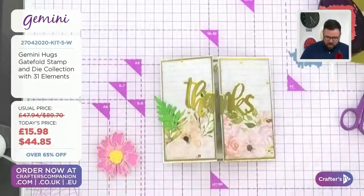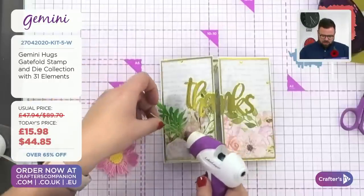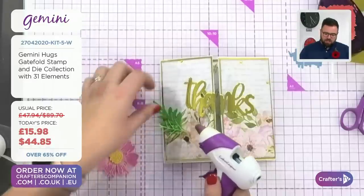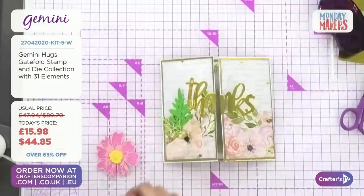Carlene says she has just got a notification to say that her platform is coming today. She can't wait. She's excited. Lisa says these gatefold die cuts are awesome. They give cards a great first impression, a great presentation for a card. Presentation, guys, is absolutely everything.